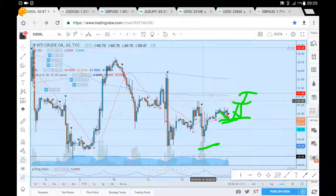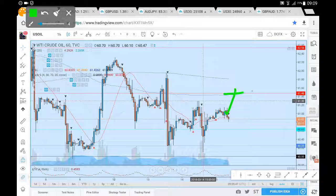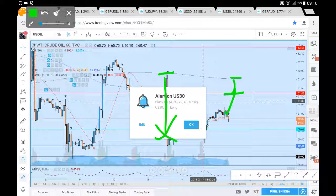towards that 61.48, where we do have the added confluence of the 200 period moving average, thus increasing the likelihood of potentially seeing sell side momentum back down towards levels of support previously identified. If we are successful in our navigation of the 61.48 with the added confluence of the 200 period moving average, we are looking for price to head up towards that 400 period moving average, which acted as resistance here in the past, currently sitting in around that 61.80.